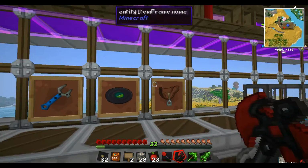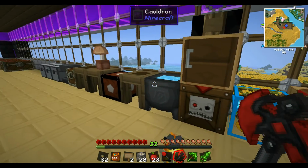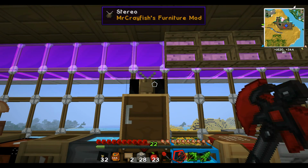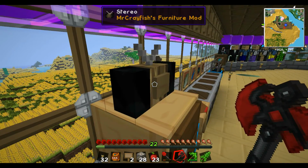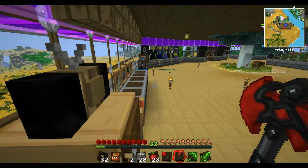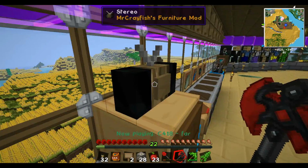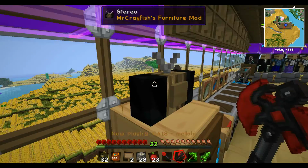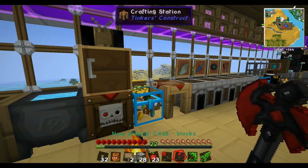Pretty cool. I've made some item frames to put some of our goodies on. And I made a stereo. It goes through all the CDs in Minecraft without having to have the CDs. I'm bored of that song. And that one. Good, isn't it? Alright, I'm gonna have to leave it on because you can't really.